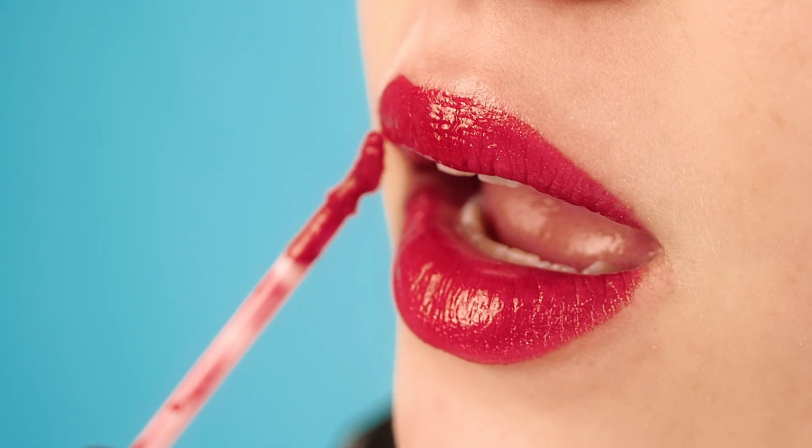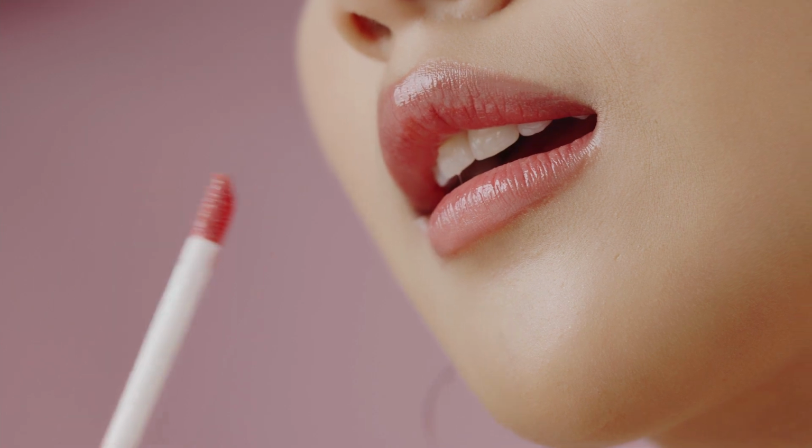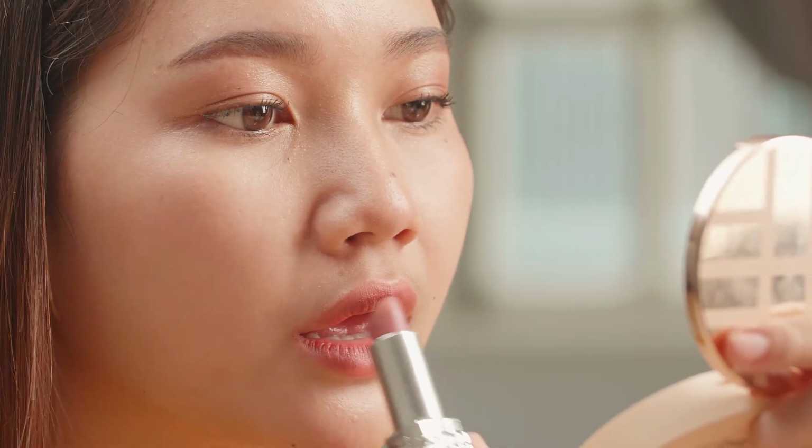If you like red lipstick, you have to try on a bunch of different red lipsticks to figure out which one looks best on you. If you want a pink one, you can try on different glosses and different lipsticks and kind of see which texture works, which one lasts the right amount of time.